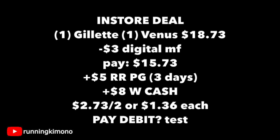Now, do you use your debit card or can you roll some Walgreens cash with this? I do not know, and I will not be able to test this probably until maybe later tonight or Tuesday. If anyone goes out to the store and tries this, let me know in the comments down below if you have success or not. But this has yet to be tested. And remember, we're doing this one in store.